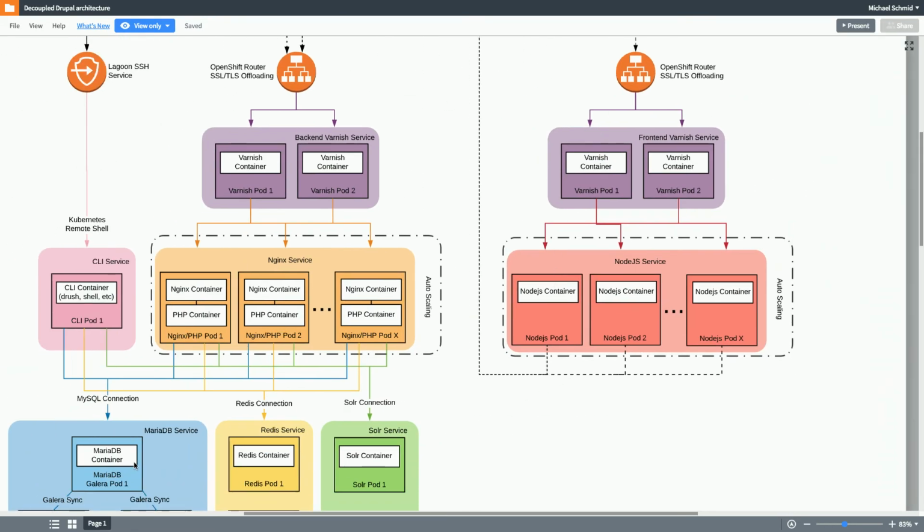If they want to talk to the database directly, they could. If they want to talk to the Redis container, they could. They're part of the rest of the system. It's nothing different than just another container that is also running there. So from an infrastructure point of view, the decoupledness is pretty standard. There's nothing special, it's just running additional containers.